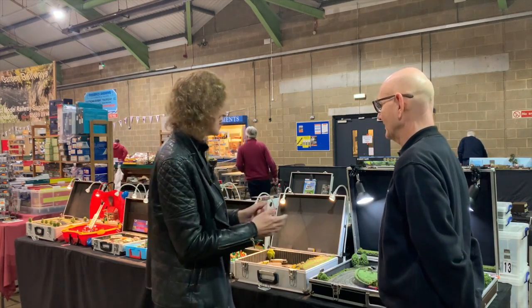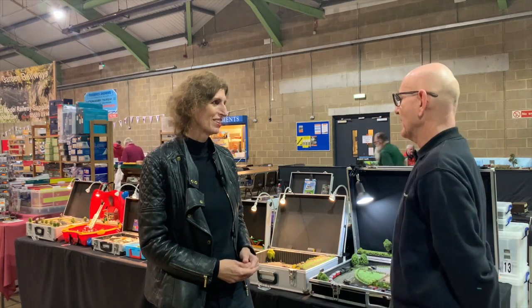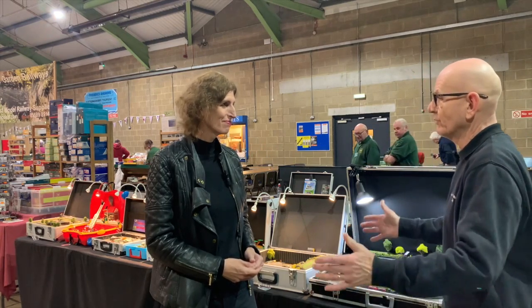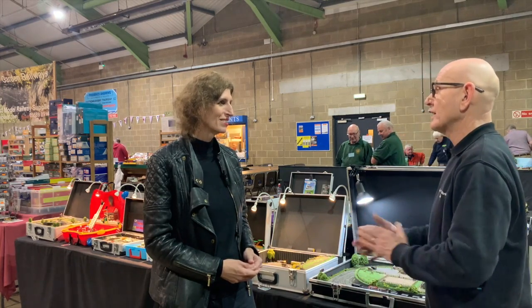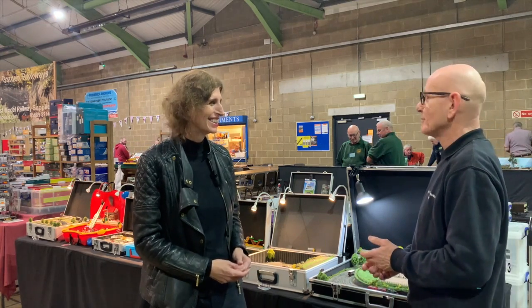Thanks. Tell me about all these fabulous layouts. Where did the idea first come from? The idea came around about the end of 2005. I belong to a club that do modular layouts, 4-foot modules. You can build so many of those and storage becomes a problem, as you would know, with your layout. So I decided to build one in the case and I've never stopped since. So I've got up to 50 now.